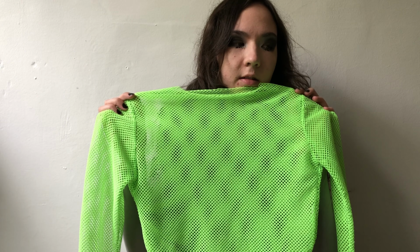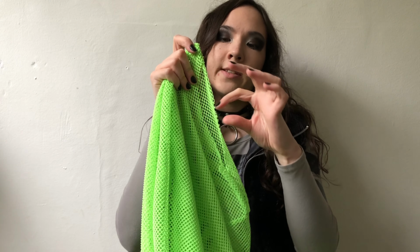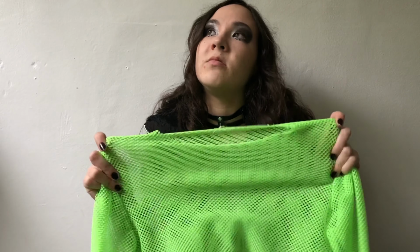Another fishnet top here. This one's much stretchier. This originally was from Pretty Little Thing, I think. I don't like the name of that company. It's really stupid, in my opinion. But I just ripped off the tag because it was a tiny little thing that was annoying me. This I'm planning on DIYing. You'll probably see that video in about 6 months, probably. This was £8 with free shipping, so that was good.